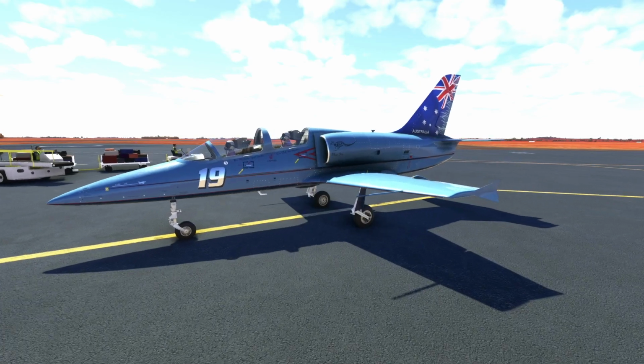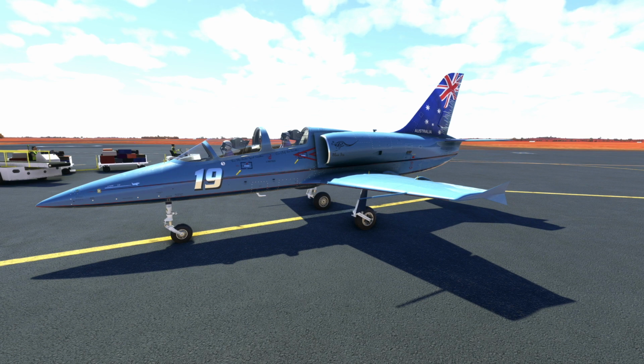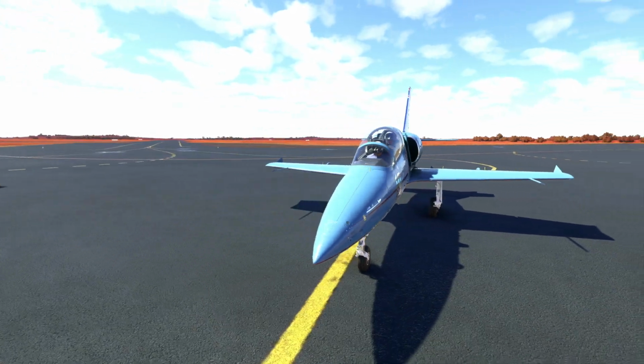The Asobo L39 Albatros. $14.95 on the Australian marketplace, along with 10 other colours if you'd like to purchase them, but you have to purchase them individually or as a pack or as the whole Reno pack. Asobo have done a fairly good job with these aircraft. No complaints there. They're a little on the basic side, but that's okay for their price point and for what they're meant to be doing.